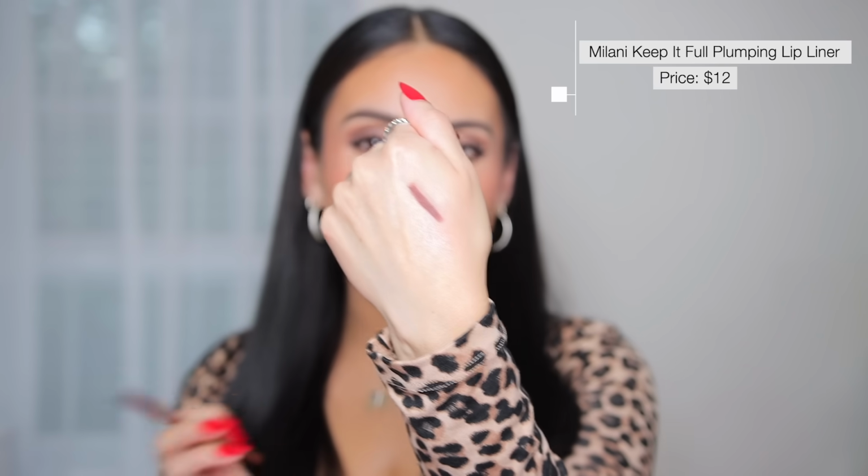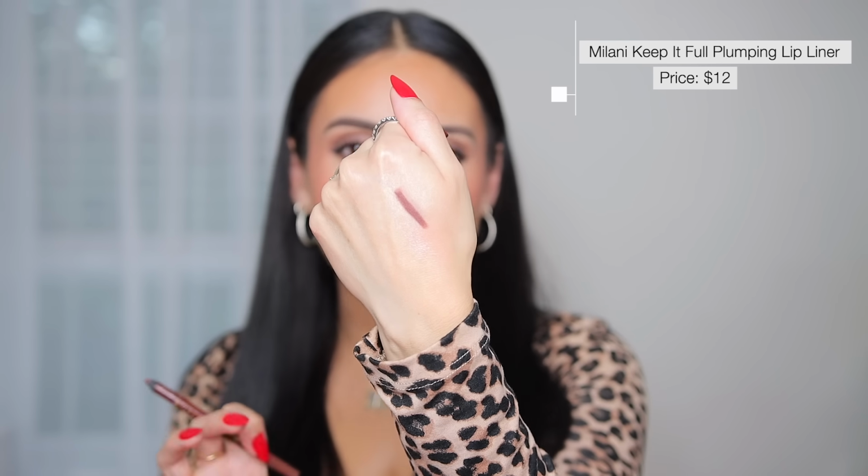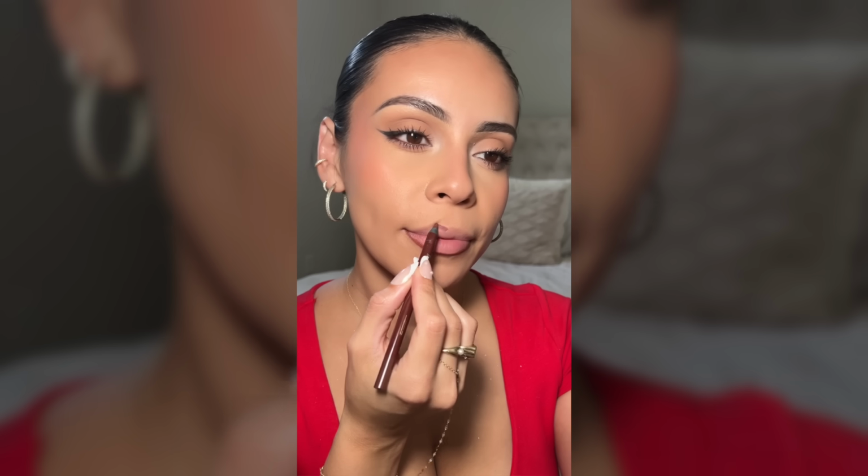Now we have to talk about some lip liners. Let's start off with the combo that I'm wearing today. So I have on the Milani Keep It Full Plumping Lip Liner. This one is in the shade Hot Tamale. It's what I'm wearing today to line my lips. It's a beautiful brown shade, but there's something about the undertone to this that I just love. It's like a touch of this reddish kind of tone, and it just looks so good with literally anything. You can top this with any lip oil, any gloss, and it looks so good. It's like the perfect fall lip liner.